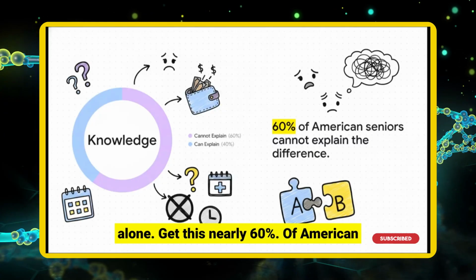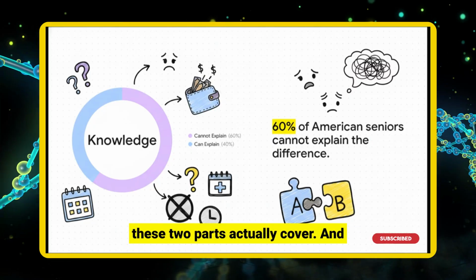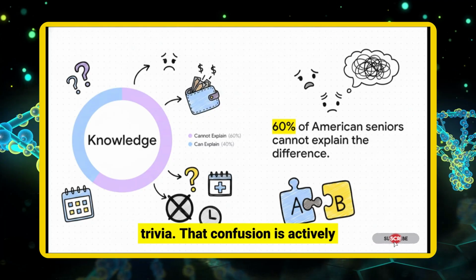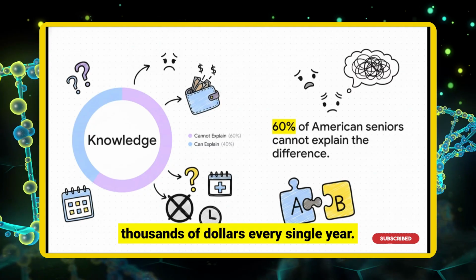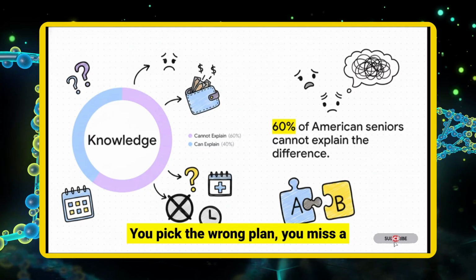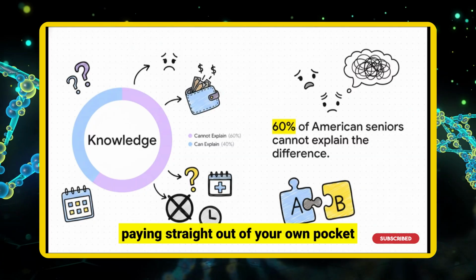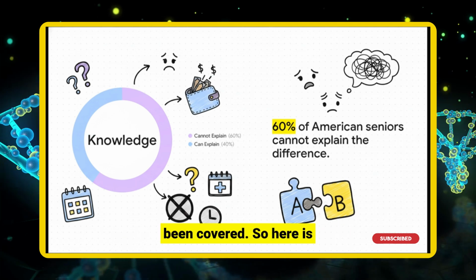Get this, nearly 60% of American seniors fundamentally misunderstand what these two parts actually cover. And listen, that's not just some harmless trivia. That confusion is actively costing folks hundreds, sometimes thousands of dollars every single year. You pick the wrong plan, you miss a critical deadline, and suddenly you are paying straight out of your own pocket for things that absolutely should have been covered.